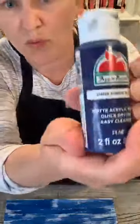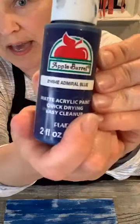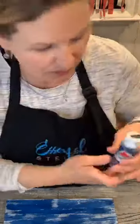Somebody's asking which paint that is. Admiral Blue from Apple Barrel. You got it. Is anybody else crafting tonight?